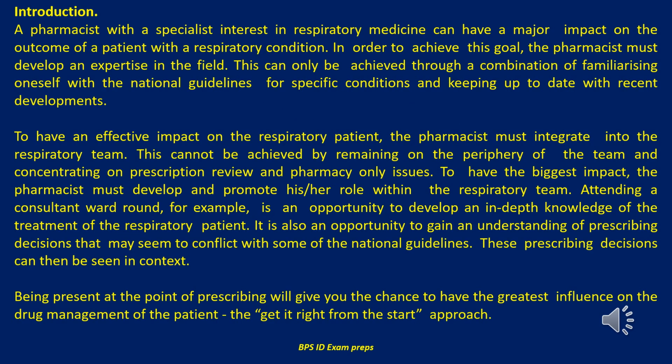As a way of introduction, a pharmacist with a specialist interest in respiratory medicine can have a major impact on the outcome of a patient with a respiratory condition. In order to achieve this goal, the pharmacist must develop an expertise in the field. This can only be achieved through a combination of familiarizing oneself with the national guidelines for specific conditions and keeping up to date with recent developments.